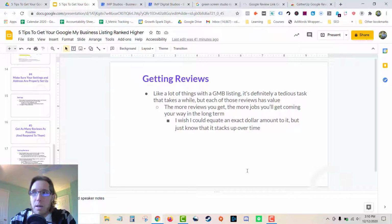It's kind of like an exponential curve where the more reviews you get, the more jobs you're probably going to get. There's probably going to be a cap at a certain point, but I would love to be able to equate an exact dollar amount to it. Over time, those actions are going to continue to stack and you're going to keep outdoing your competition. And if you can get to the point where you're doubling, tripling, quadrupling the number of reviews you have on your listing compared to your competitors, you're going to solidify the number 1 spot in those rankings and probably never lose it for years and years and years.